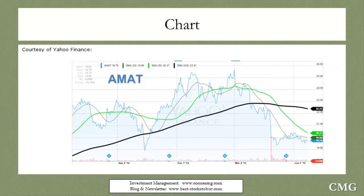And on to the price chart for Applied Materials. Over the last 12 months, Applied Materials has declined 13%. It wasn't a steady decline. The stock has been as low as $19 and as high as $25.50 or so. Most recently, a little over 30 days ago, the stock pulled back from around the $22 level down to slightly below the $20 level.